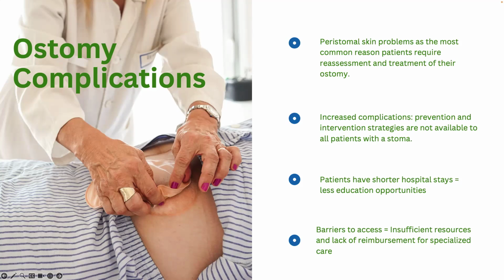We also see an increase in complications when prevention and intervention strategies are not always available and accessible. And then now add to that, hospital stays are getting shorter and shorter. So it typically would take a good 1 to 3 full days of teaching new ostomates for them to get successfully managing their stoma on their own. But patients are getting discharged earlier and earlier now.